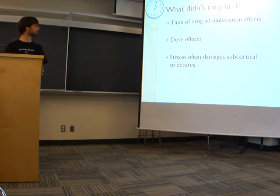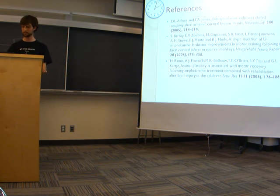And lastly, and most importantly, I think of these things that isn't accounted for, is we're talking about stroke. And usually when a stroke happens, there's a lot of subcortical injury that happens as well as the cortical damage. There are motor deficits, yes, but also on the level of the thalamus and the basal ganglia. So that is my presentation. I hope you enjoyed it.